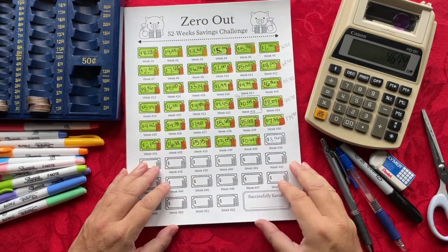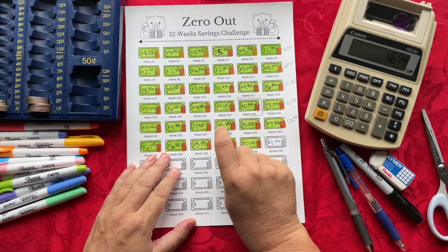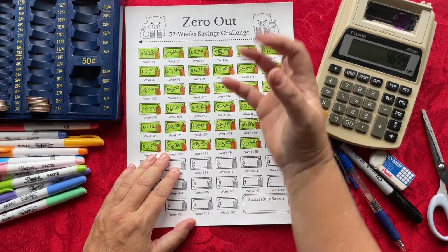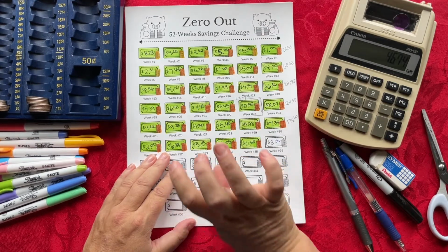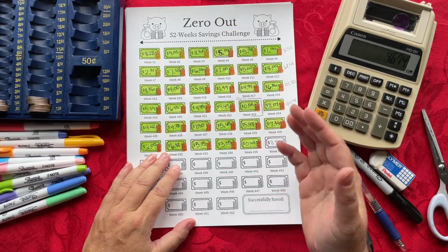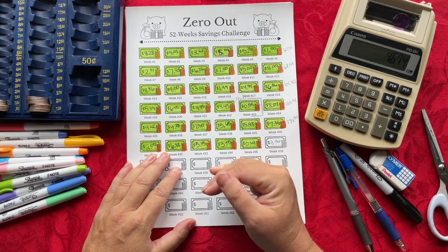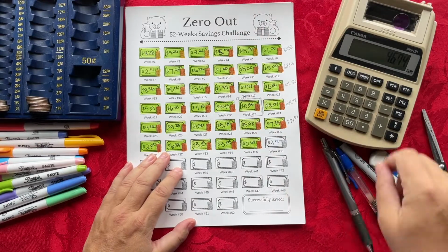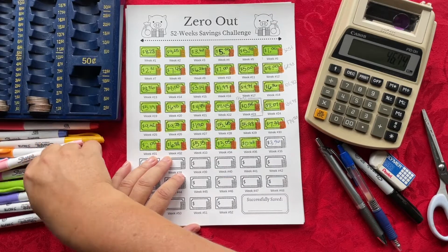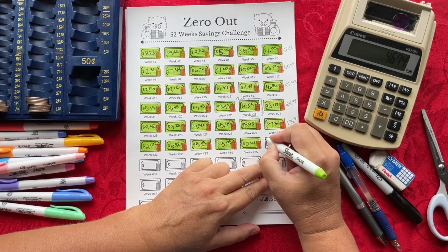The next savings challenge that I have here is the Zero Out challenge, where I am trying to zero out all of my dollars in the single column and then all of the change. You basically zero that out by pulling that money out from your checking account, and then you transfer those funds over into your savings account. So this week I am transferring $3.56 from my checking account into my savings account. I scheduled that payment on Monday, so it'll process later on this evening.